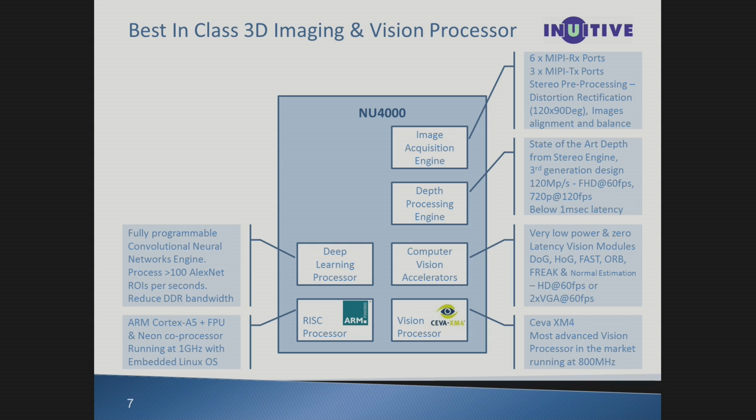Next block is very unique, very advanced, and actually a kind of revolutionary solution that we are providing to the market. We see more and more customers and partners adopting deep learning technology or convolutional neural network technologies for their products. We see real interest in the market for very efficient processing capabilities for this technology. Therefore, we are integrating into the NU4000 a dedicated deep learning processor.